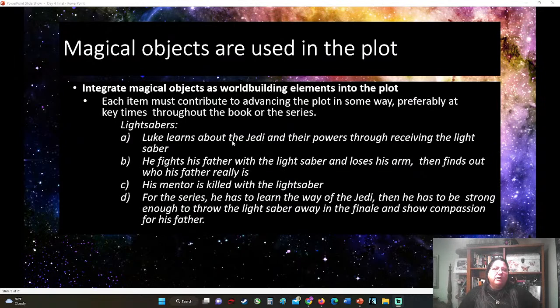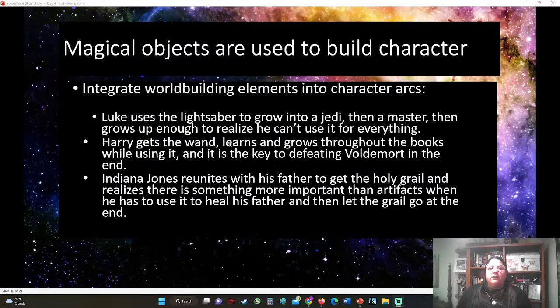It's very interesting how people use magical objects in every genre. And the more that you start looking for them, the more that you will see them in these amazing stories, especially in movies. All right, so magical objects are used to build character, as I just said. You can integrate them into character arcs.